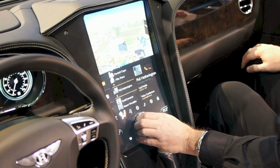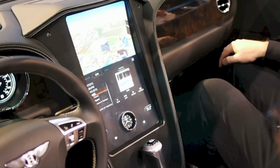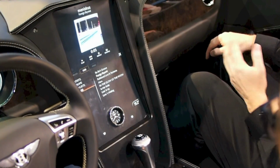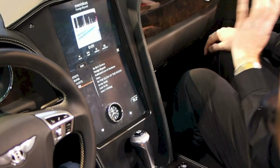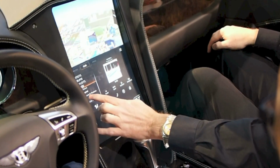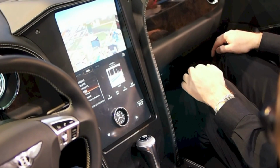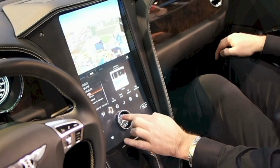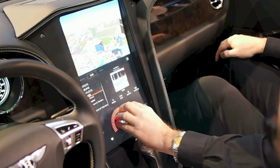So I can flip through here and look at the various aspects of the car. I can go full screen on any one part, or I can take it back. I'll start off with something simple, nice and easy here. Bentley clock in the middle. Touch it in the middle and it becomes a volume control.